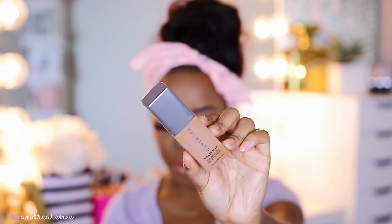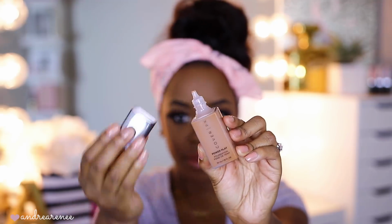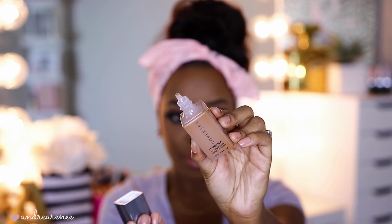Now, one thing I don't like about this foundation is the actual packaging. I don't like how it doesn't have a pump, and it is in a little squeeze tube, but I noticed it's kind of hard to squeeze. So if the foundation is getting low, it's probably going to be hard to get the rest of it out unless you just store it upside down on your vanity like this. But that's the only drawback from this foundation that I don't like, the actual packaging. But as far as the product itself, I love, love, love it.